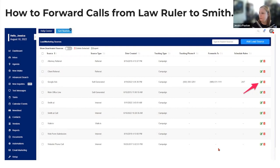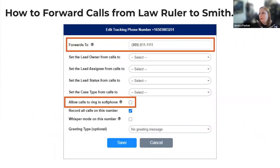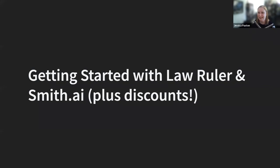So to set that up, what you'll do is you'll click on the edit button next to your lead source that you want to forward to Smith AI. Then you'll click on tracking numbers in the top screenshot. In the bottom screenshot, you'll click the edit button to edit that particular tracking number. You can have multiple tracking numbers per campaign if you'd like. And then you'll get a pop-up. This is where you put in your Smith AI phone number. You'll forward it to Smith AI. And you'll want to uncheck allow calls to ring into the soft phone. So Law Ruler does have its own soft phone. By unchecking this, you won't get those spam calls. Smith AI will get those spam calls. And that's it for the integration.